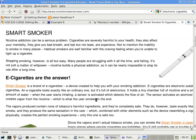So basically it's like a miniature bomb of nicotine. It's a miniature fogger, basically. If you want to think of it that way, it's basically a little fogger using just water and nicotine to create the effect of smoke.